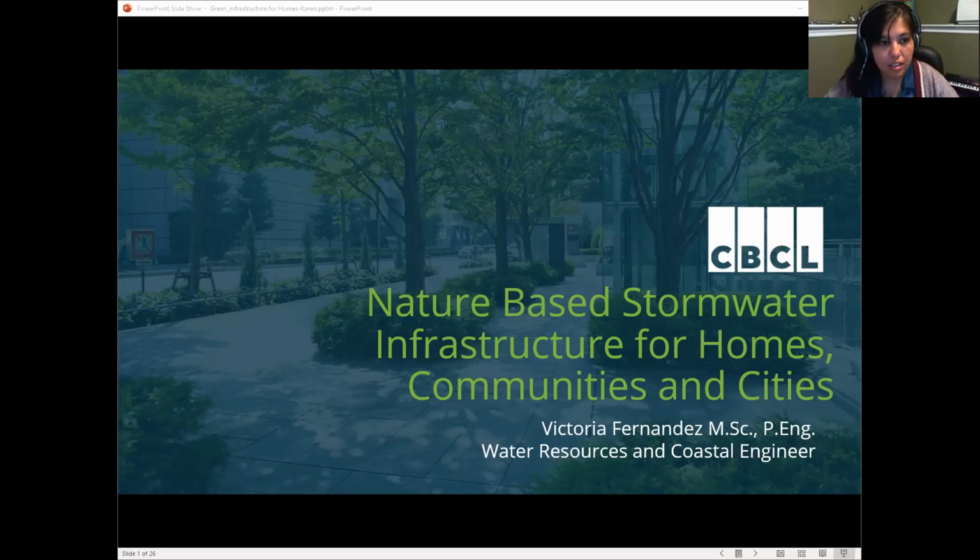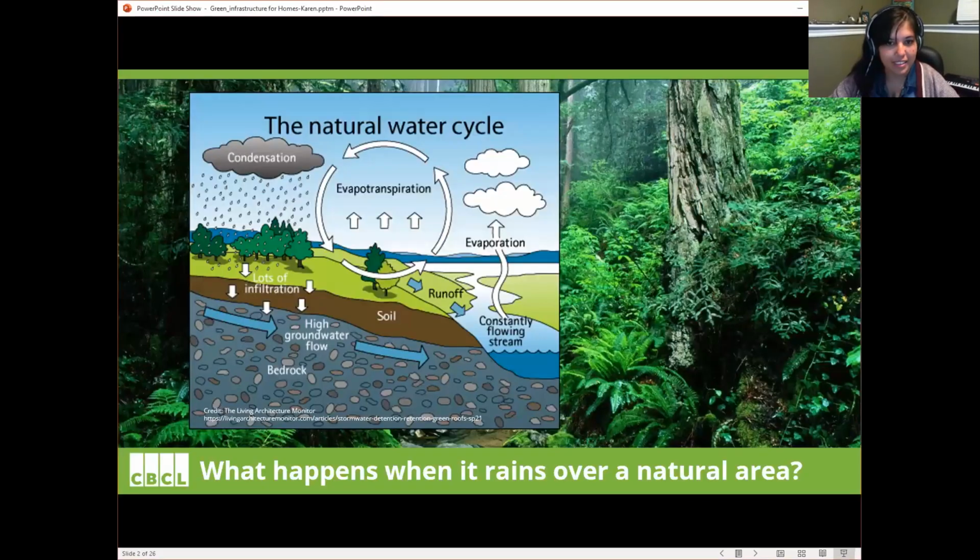This presentation will discuss the different nature-based approaches to manage stormwater at the residential and the city level, with a focus mainly on a description and design considerations of systems that can be implemented at the home level. Some of you might have attended the previous presentations and might already be familiar with the basic principles of stormwater management and green infrastructure. However, I would like to take 2 minutes to go over this for the benefit of those who are not familiar with these processes and methods.